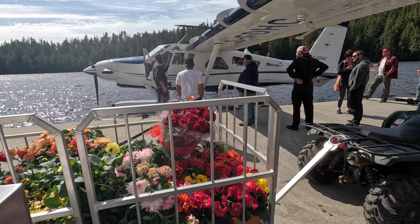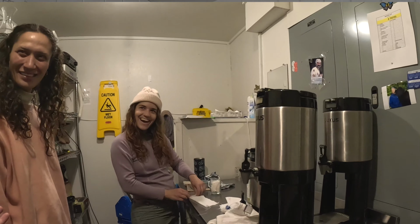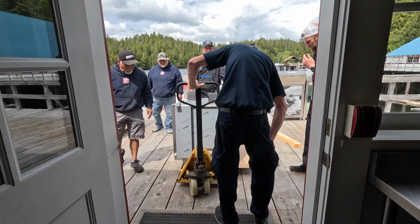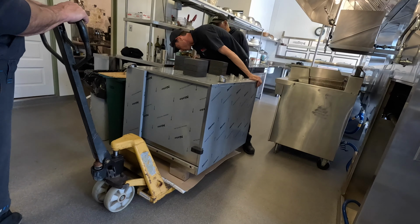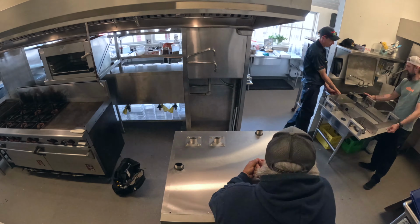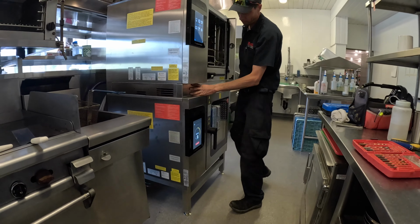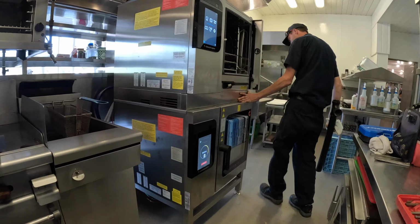Jeff has arrived. We have another staff member arriving today, and we have a gentleman coming in to install the new oven. It's going to be in a new spot in the kitchen. It requires propane and water. So there's only one spot where it could be. We got rid of one of our deep fryers, which was really great, so we can slide the oven right in.